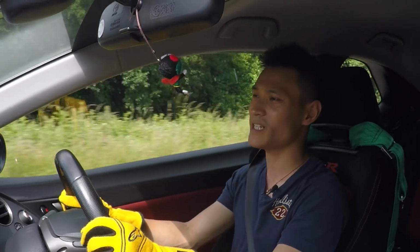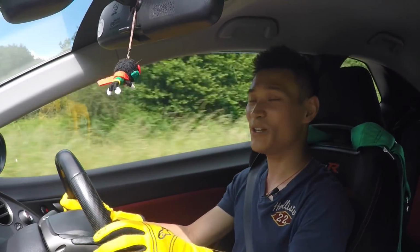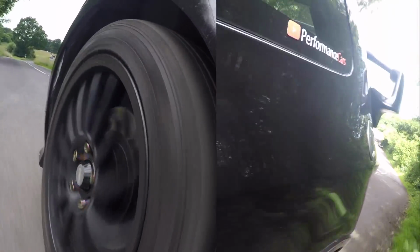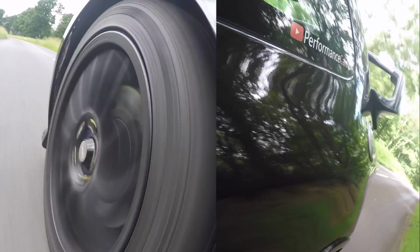So we're on the standard suspension at the moment. No upgrades or changes have been made, and it's taking the roads quite nicely. Usually when we're in, for example, the DC2, that's bouncing all over the place. This one's actually absorbing the bumps, and it's actually quite comfortable as well.